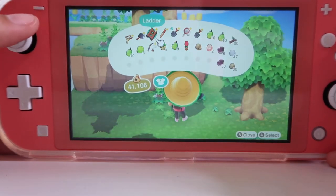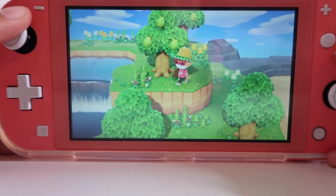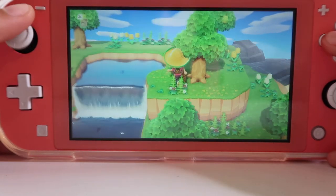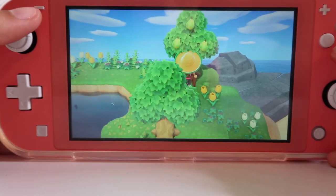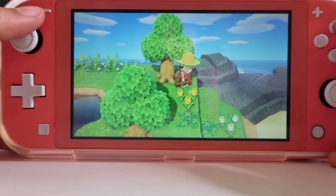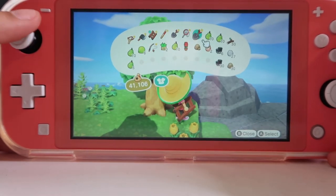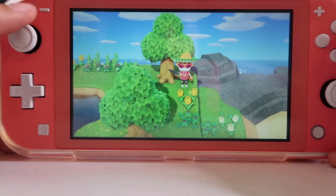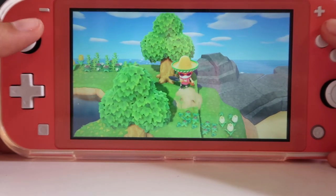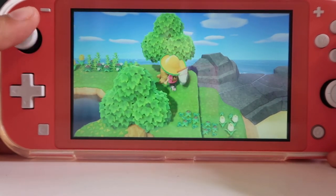Let's use my ladder. More fruit, guys. This is gonna be a pain in the butt to edit, because there's so many useless things I'm doing right now. Okay. Shovel. I want more of these flowers. Shake the trees.